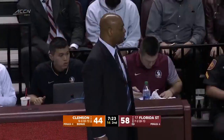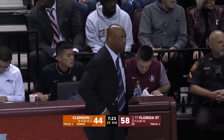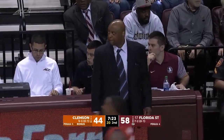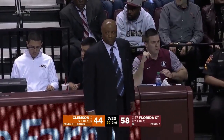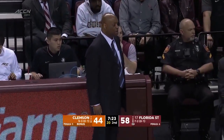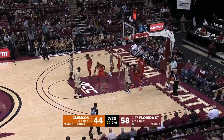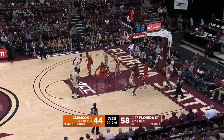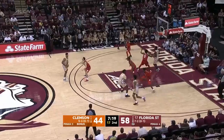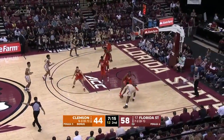ACC Network basketball presented by Food Lion, the official grocer of the ACC, as Leonard Hamilton watches his team play exactly the way he expected them to, coming home in a building they've been so great in. You know, I thought he said something interesting, Debbie, that he admitted that ahead of this season he was not ready for what just transpired this week in the tournament and then going to Indiana.